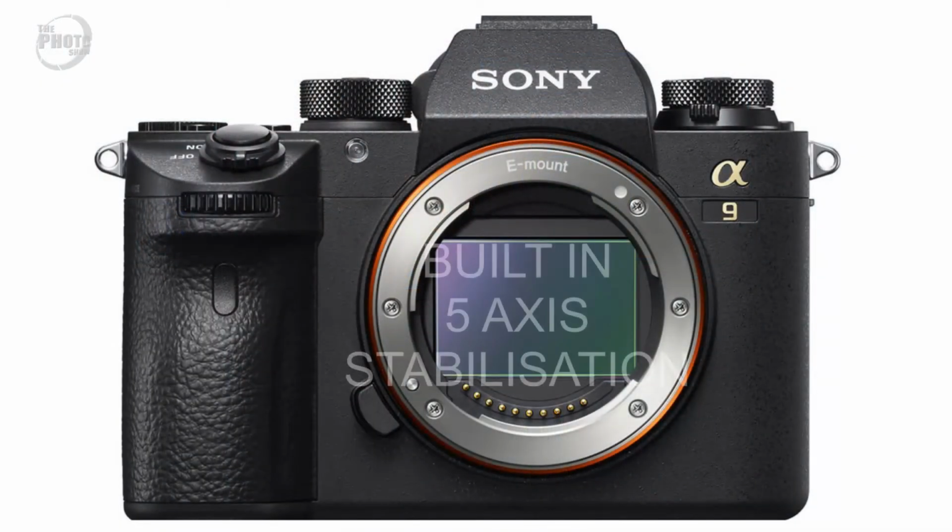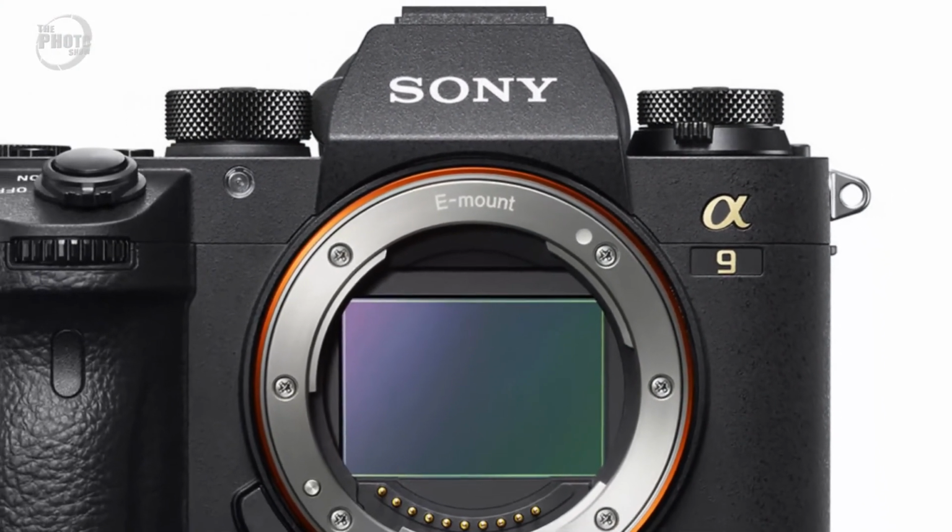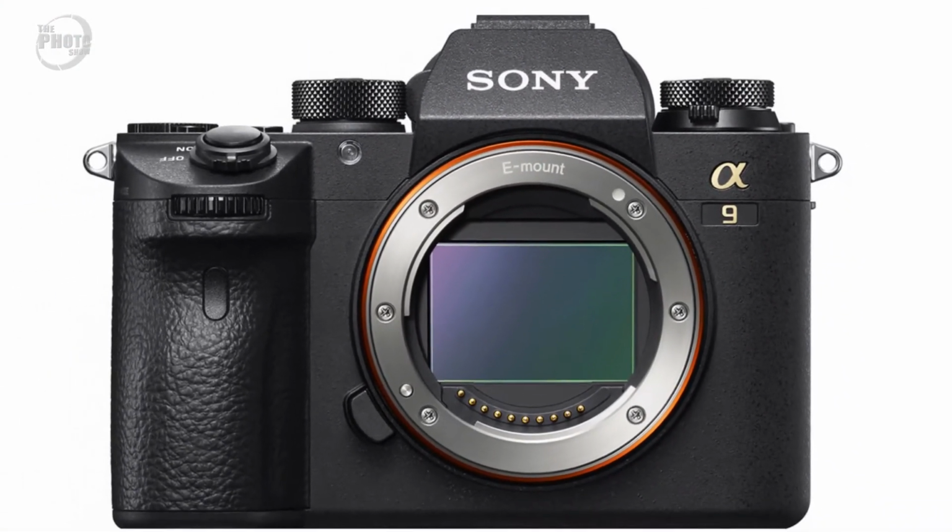Sony have also added an in-body 5-axis stabilization to the Alpha A9. So even if you're not using image stabilized lenses, the camera body has image stabilization built in with it. And that will also work in conjunction with image stabilized lenses. So in-body 5-axis image stabilization, another big huge plus point for the Alpha A9. The electronic viewfinder that they're offering on the Alpha A9 has 3.68 million dots.